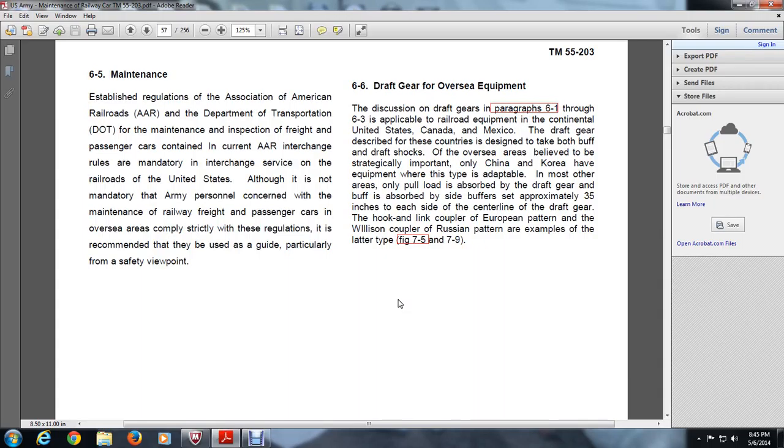6.5 Maintenance. Established regulations of the Association of American Railroads (AAR) and the Department of Transportation cover the maintenance and inspection of freight and passenger cars and are contained within the current Association of American Railroads interchange rules and mandatory interchange service on the railroads of the United States. While it is not mandatory for all personnel concerned with the maintenance of railway freight and passenger cars, it is recommended that they observe and comply strictly with these regulations, particularly from the safety viewpoint.